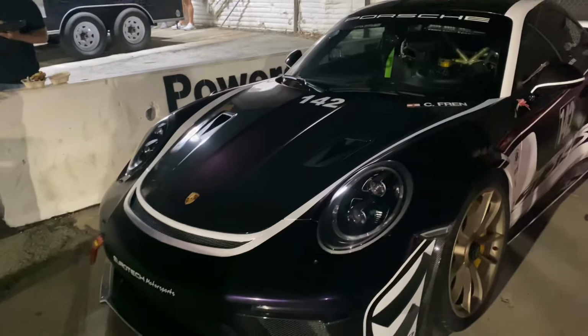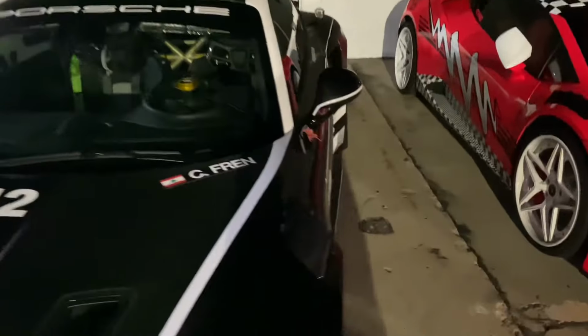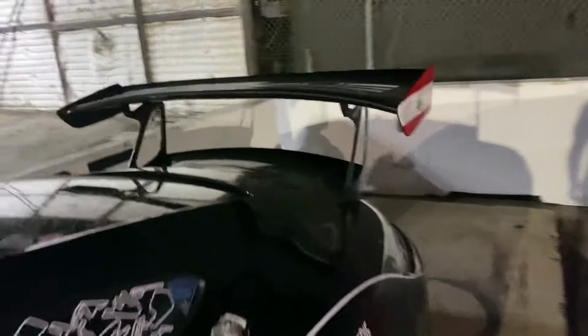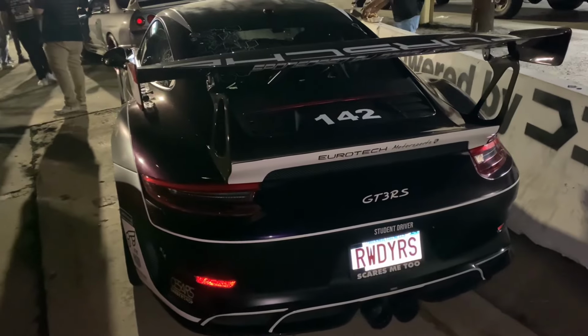Of course, we have a 3 RS. Converted to like a race car, really sick design. Also, it's purple. I love that so much. Oh my God, GoPro case, GT3 RS.